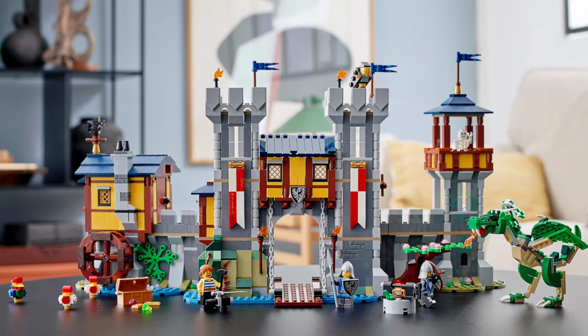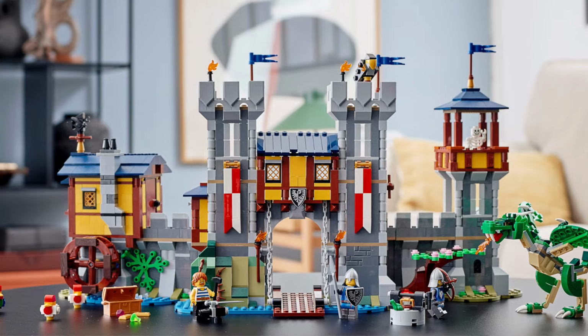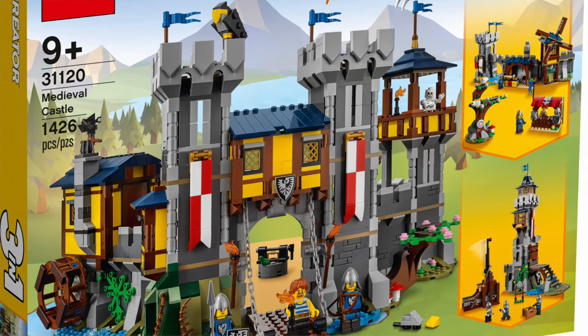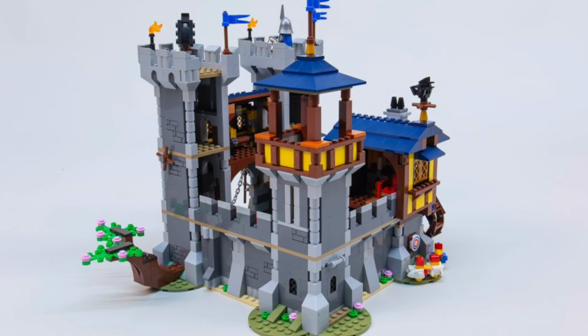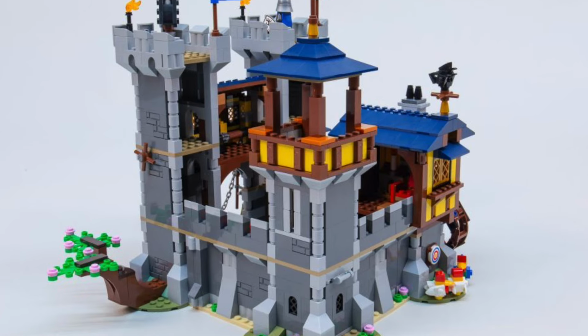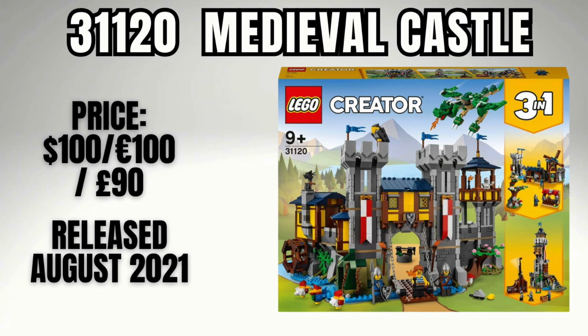But here's why I think this LEGO set is going to be a prime investment. The classic castle themes have always had a very strong following, and this set taps into that nostalgia. The 3-in-1 functionality gives builders multiple options, increasing its appeal and long-term value. Castles historically appreciate in the aftermarket, especially when they're detailed and offer some kind of modularity like this one.